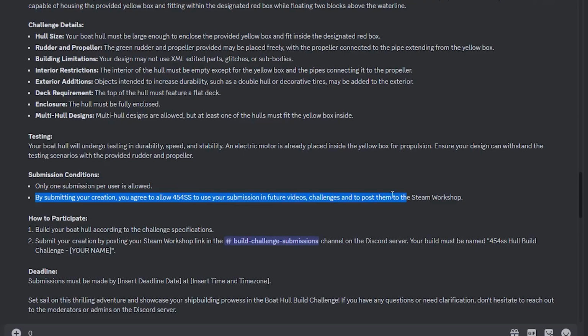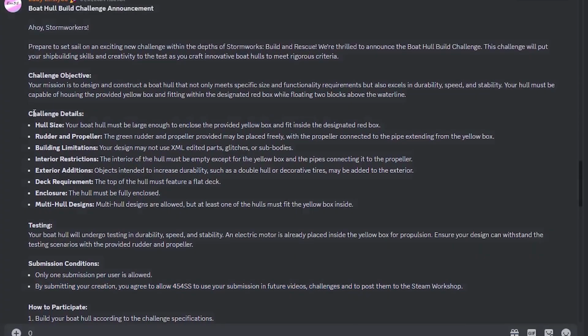Now, with that said, we can go back to the design details and read into this. Really what it's saying is it has to be only a hull. You can't have bilge pumps, you can't have other types of microcontrollers, active or passive stabilities. It's just a big dumb hull. Granted, what comes into play now is the shape of that hull: what it looks like, how water flows across it. That is the huge part here. And of course you have to house that yellow box which has the motor.